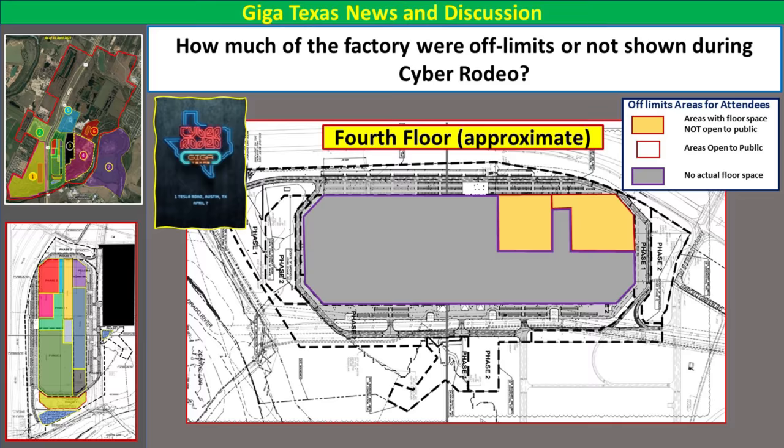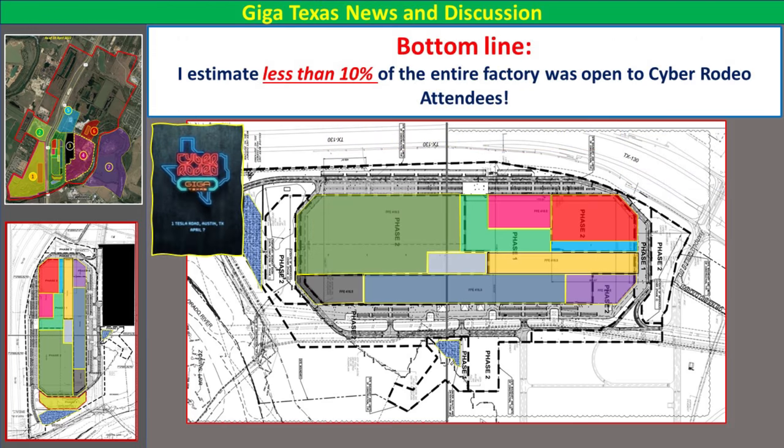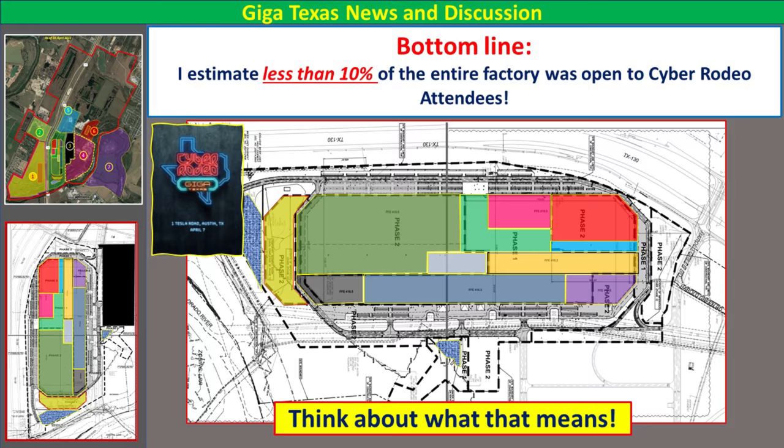Most of these areas are HVAC and heavy machinery areas, which would stand to reason. So the bottom line is, as great as Cyber Rodeo was and all of the areas open to the public was just fantastic, and you saw all the pictures and the videos and so forth, only about 10% of Giga-Texas was viewed by the attendees. So think about what that means. Think about all of the opportunity for growth, production, and all of the other great things that's going on at Giga-Texas that we have not seen yet.